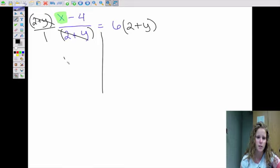What I'm left with is x minus 4 equals, now let's distribute here. 6 times 2 and 6 times y is going to give me 12 plus 6y. And then over here I need to get rid of the negative 4. Undoing minus 4 is going to be adding 4.